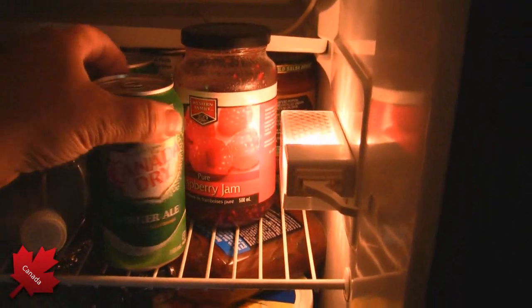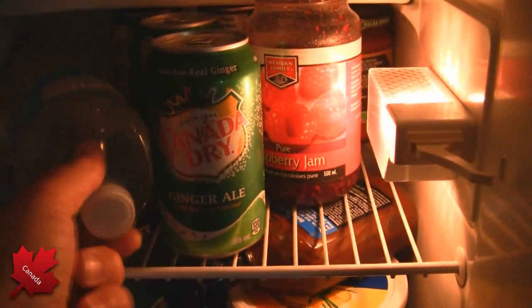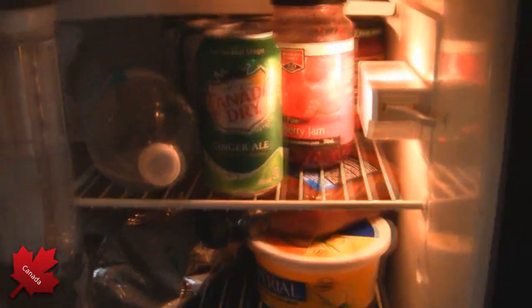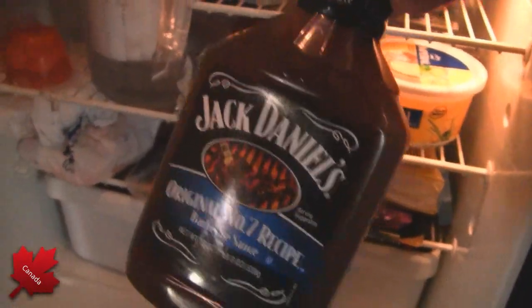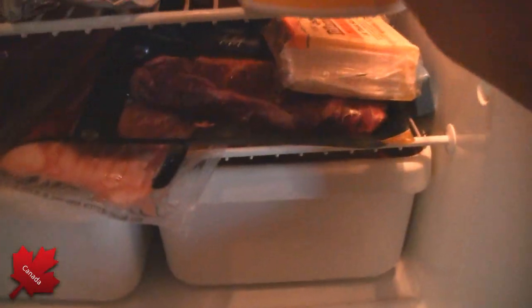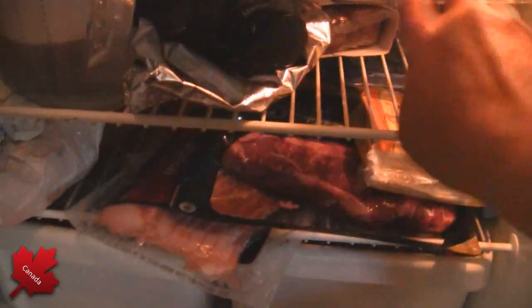More jam. Being Canadian, you gotta have Canada Dry. A lot of bottled water and filtered water. RV Crazy brought me up some Jack Daniel's barbecue sauce. Been loving that stuff. Imperial margarine. Blueberries. I eat a lot of berries over the summer season.